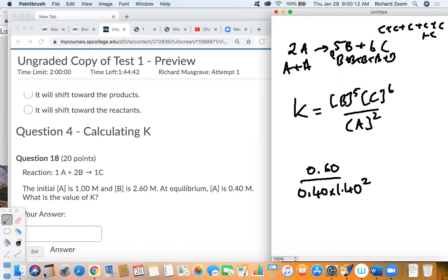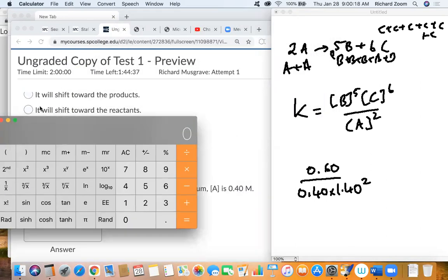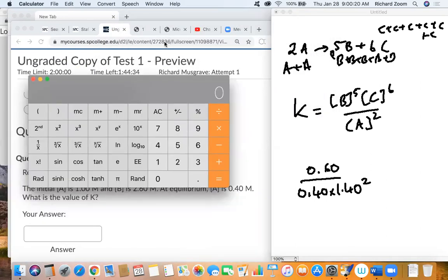Let me take a look at the calculation here. Okay, so what I would do, if it was me, I know it's a bit tricky, is enter 1.4 and then square it, multiply by 0.4, and then divide by 0.6, and then hit equals, and then take the inverse of it. Where's the inverse? 1 over x. There you go, 0.77.